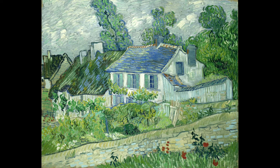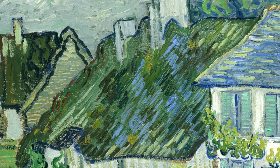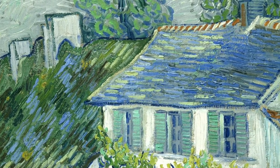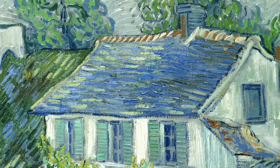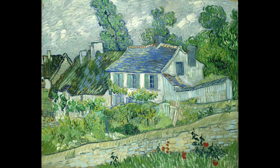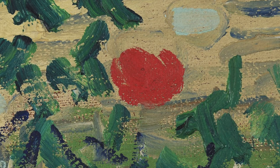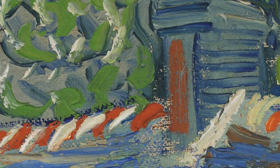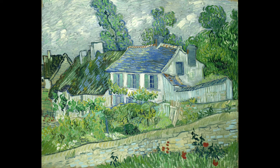Now look at the colors on these cottages' roofs. What colors do you see? I see blues, greens, reds, and grays. Do you think the roofs Van Gogh saw were actually these colors? By putting these brushstrokes of different colors next to each other, Van Gogh was able to produce new colors and vibrancy and excitement, just like a windy spring day in Auvers.